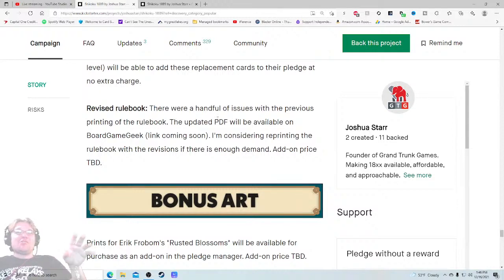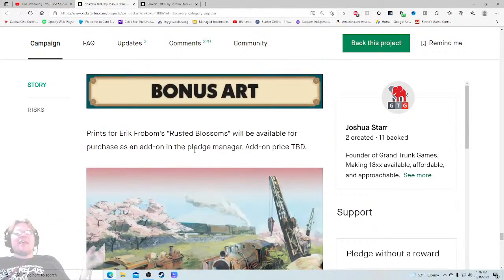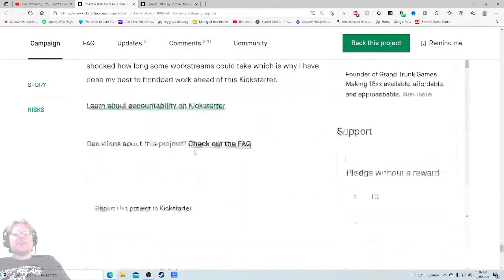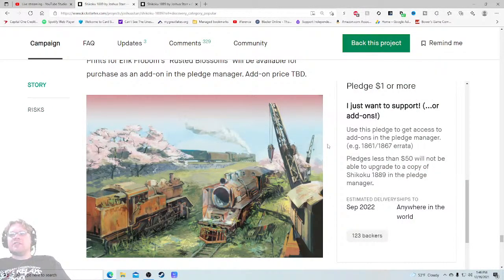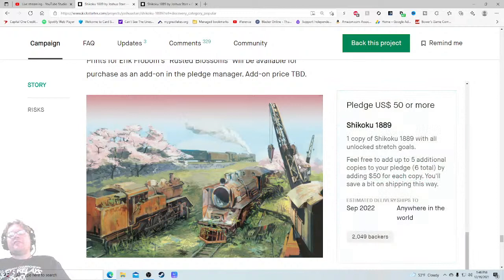I'm out. Revised rule booklet. There were a handful of issues with the previous one. Bonus art purchase for Eric Frobum's Rusted Blossom, because, yeah, the artwork, once again, gorgeous. Risk and challenge is great. So we don't know the price, so I have to go over here and look. And it is $1. Just want to support. 123 backers. That's a huge chunk. That's a big chunk of people sitting on the fence, potentially? I don't know. The $1, $50 for the game.